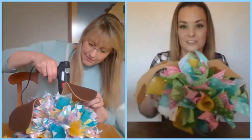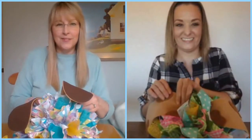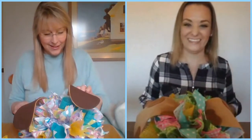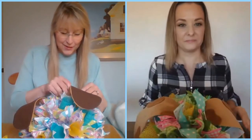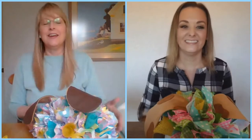Here's my little ears. Those are really cute. Those are adorable. I'm having one of mine stick up just a little bit. Oh, cute. Little cockeyed. It's adorable. My little Ginger's a little cockeyed. She's got funky little baby Yoda ears that go out. So there you go.